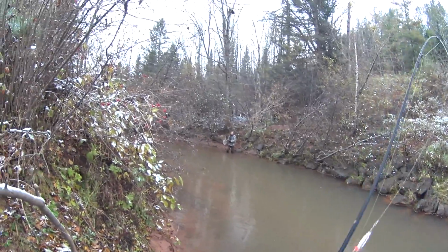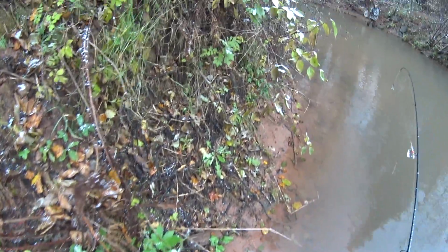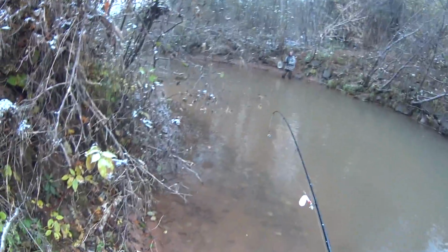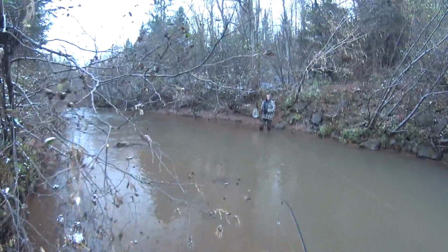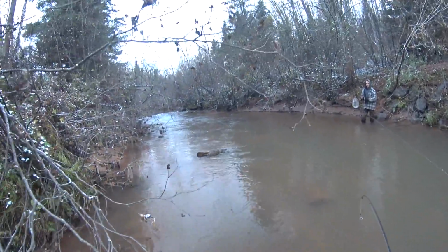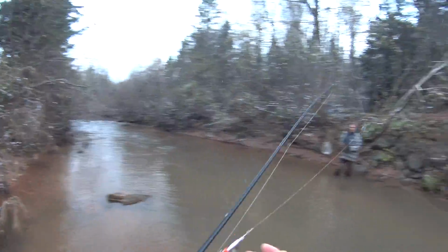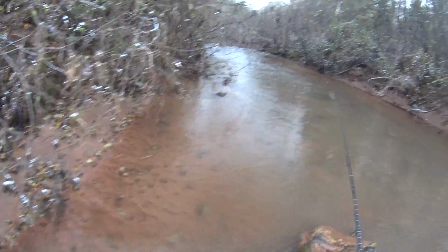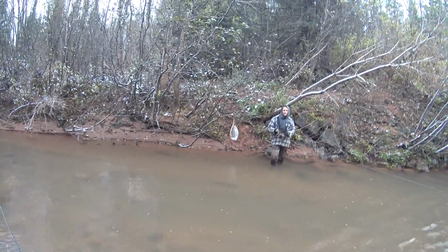Any luck? I caught a small brown probably about an hour ago. But that's about it. Are you going upstream still too? Okay. Well, I'll try and get out of your way then, not kick too much dirt up. Did anybody else go up that you saw? Okay. Yeah. Well, there were plenty of fish here yesterday, so they're here.